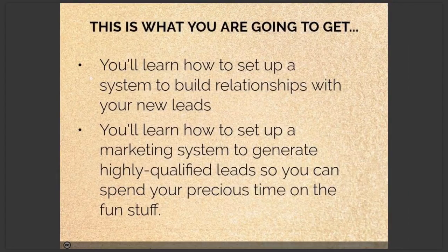This is also what you're going to get. You're going to learn how to set up a system to build relationships with your new leads. You're going to learn how to set up a marketing system to generate highly qualified leads so you can spend your precious time on the other stuff, with your family, your friends, your hobbies, taking that vacation that you want to take, right?